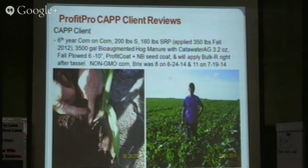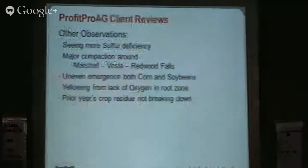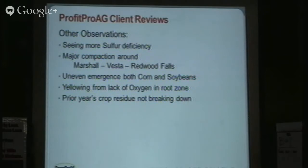We're hoping with the sulfur and the plowing of the residue that he will be a little less susceptible to Goss's wilt this year. Other observations, I have seen sulfur deficiencies in some fields around there. We had major compaction this spring in the Marshall, Vesta, Redwood area. The guys got excited. They got out there too early, too cold, too wet. We can see tractor tracks where they went on the field, what kind of an angle they used. There's some fields out there that are just a mess.